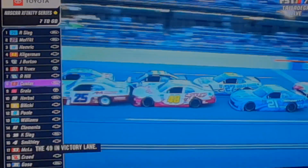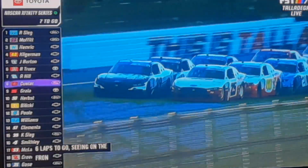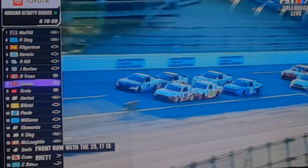6 laps to go. Sieg on the front row with a 25. It's Brett Moffitt. And the crowd is on their feet. They're ready to get back to green racing. Pretty equal restart here. You see the top 6 cars really being able to stay almost mirrored inside and outside lane.